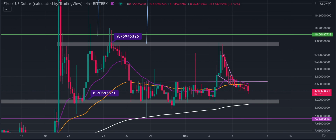So guys, I've removed a lot of support and resistance points just to clear up the chart because I want to show you the true supply and demand zone. So $9.75 to around $10 you can say, because we got some wicks up there. $9.75 in my opinion is a massive supply zone. Every time we come into this zone, we fall, and we fall.